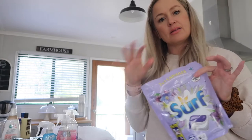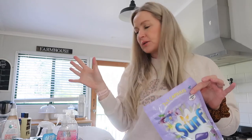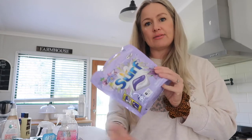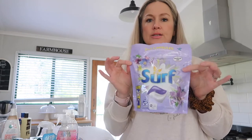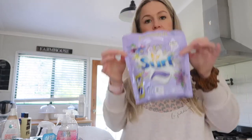Pods, they had a big Omo for $10, and I wish I had got that, but I had filled up my trolley and I didn't want to buy heaps. But I've seen this in the UK cleaning videos of people using the Surf Lavender and Spring Jasmine, and I saw this in the pods, so I thought I would get that. I haven't smelt it yet, so hopefully you can't smell it.